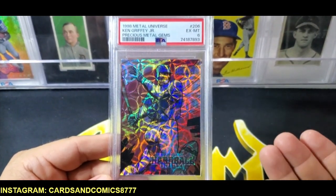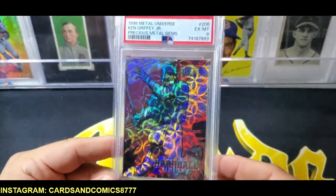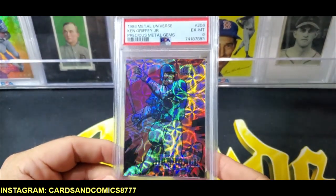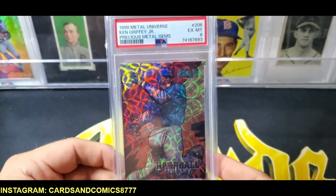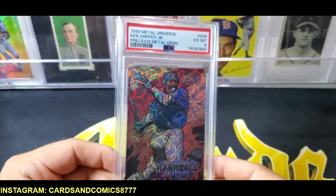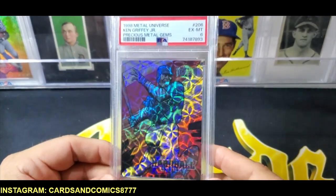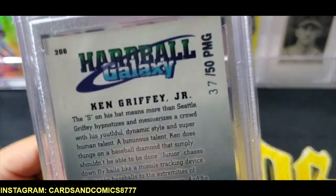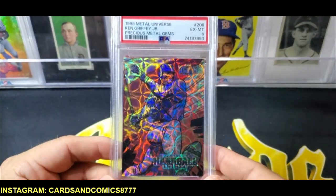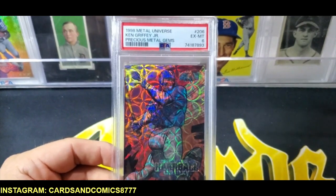Obviously, as a Griffey collector, this is a huge PC card for me. Someone's going to have to offer me a boatload of stuff for me to even consider moving this card. I bought it early on in my Griffey collection, around 2018, 2019, maybe 2020. This was one of those things where I just knew I had to get a PMG. There's not that many out there, and this was the one I could find that was available when I had the funds.